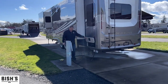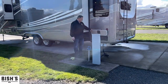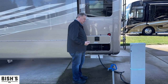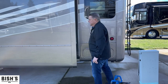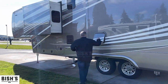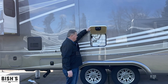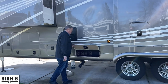That 50 amp cord in 40 degree temperature is like wrestling an alligator. This is going to just be push button. If it's time to go, it is cold weather, we just push the button, let it wrap itself up, and away we go. Real nice feature. This is going to be the access to, if we're going to winterize or just to access the backside of the refrigerator. Little storage compartment here.